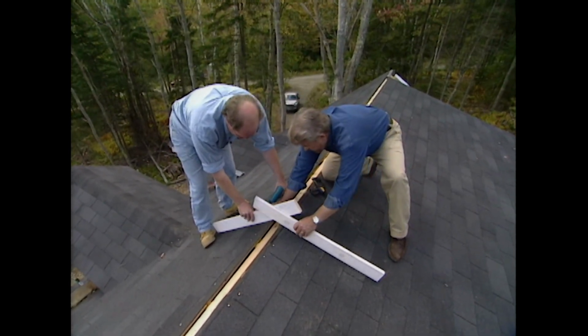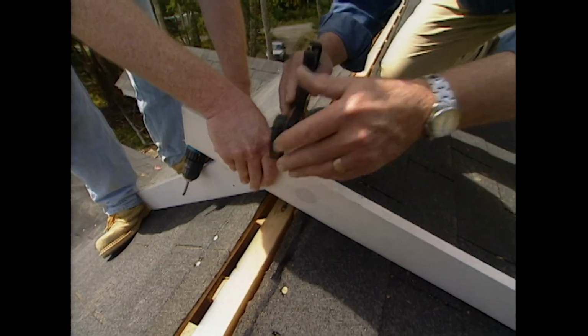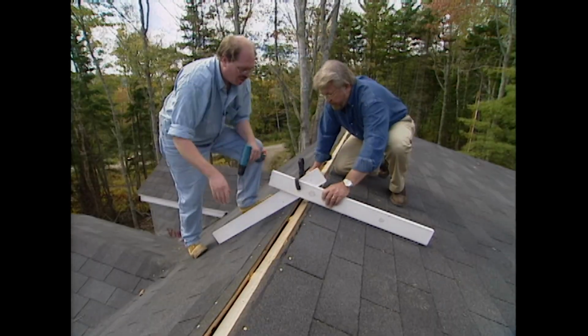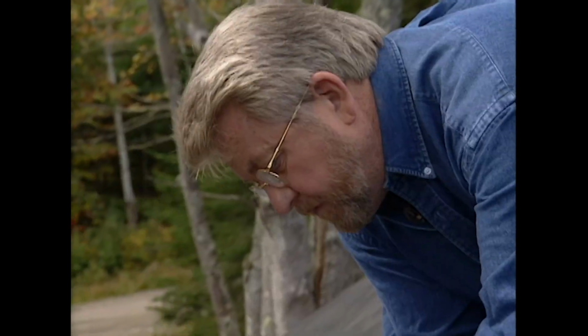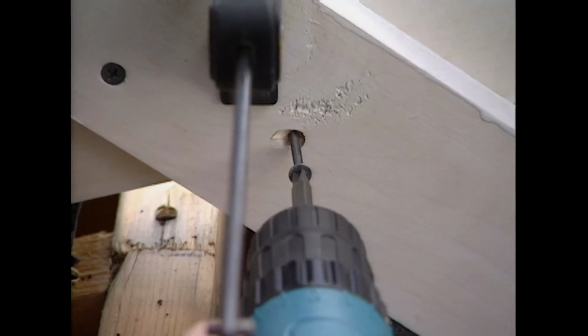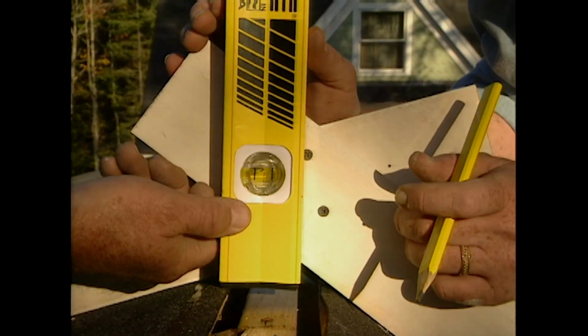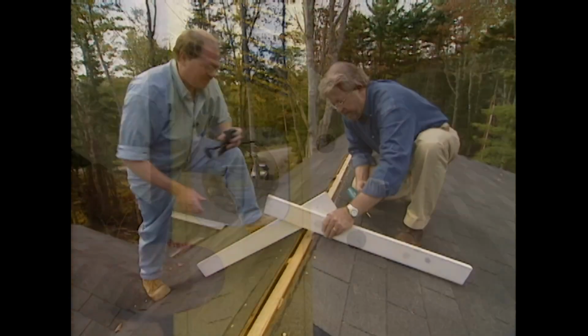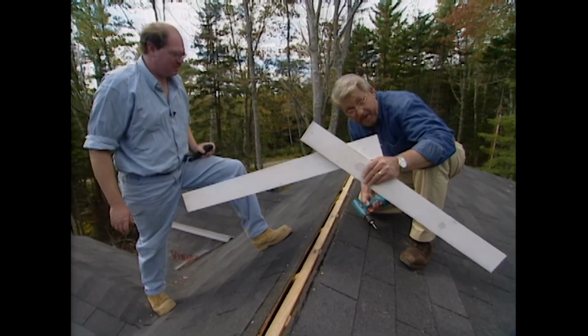To do that, we take a couple of 1x4s and clamp them together to create a temporary bevel gauge. Okay, that's snug. To lock the bevel gauge in position, we secure it with screws. Then I use a level and draw a plumb or vertical line at the intersection of the two arms on the bevel gauge. Now that's the angle that's going to be on the base of the cupola.